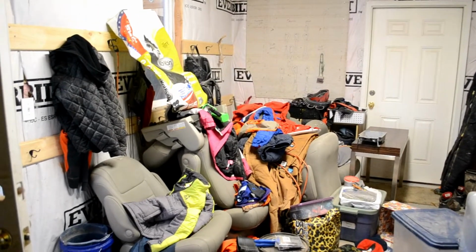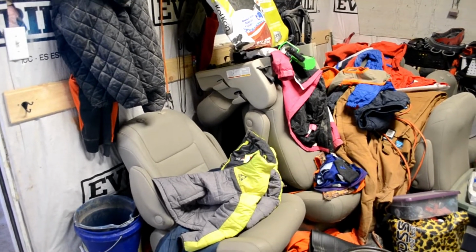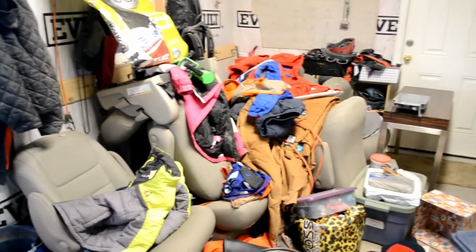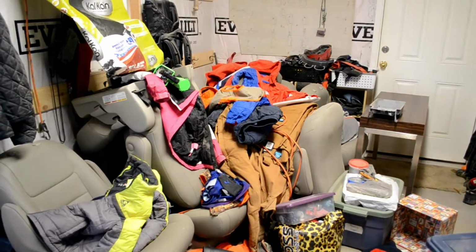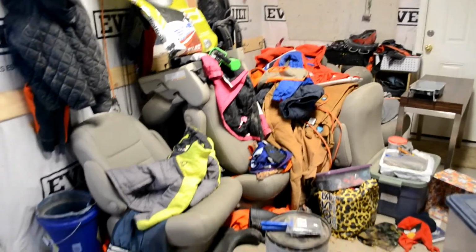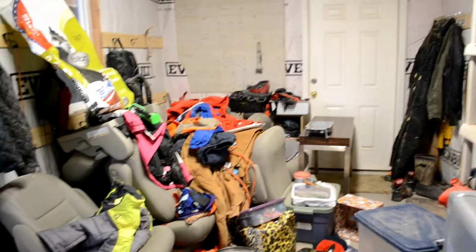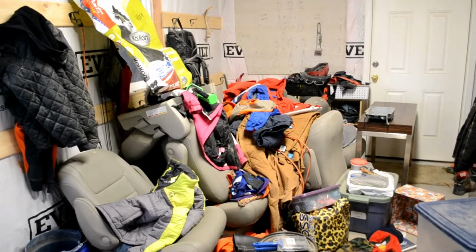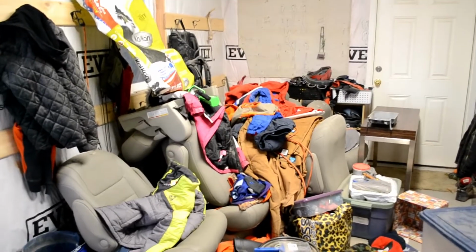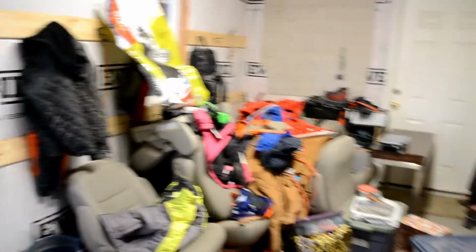Completely not functioning. So we bought these brand new captain's chairs when we were on a trip in Arizona, and we haven't been able to install them in our van yet. And so they plopped right here, which is in the middle of our dumping zone for snow clothes, muddy clothes, all that stuff. So hopefully we'll be able to get this under control and do a little remodel of this mudroom.